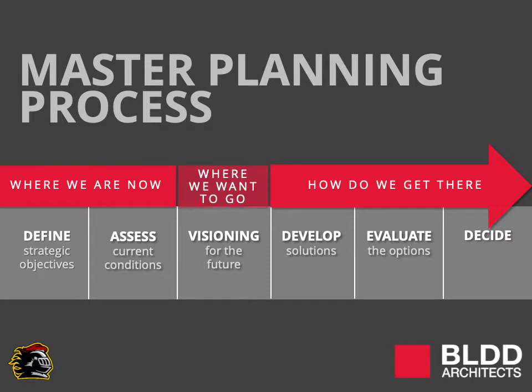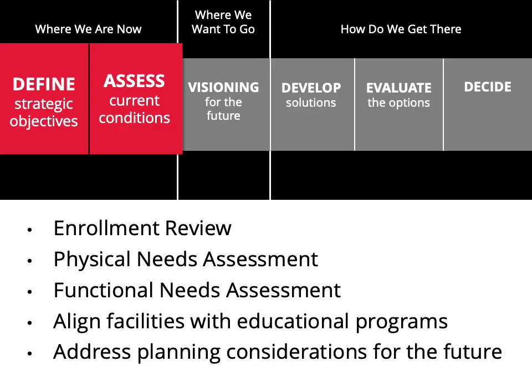The second phase, where we want to go, we'll take what we learn and begin to create our vision for the future by imagining and exploring what is possible. Finally, we will explore how do we get there. This third step is when we will develop, evaluate, and choose our solution that is found best able to deliver the community's vision of the district's future educational environments.